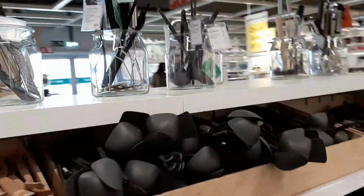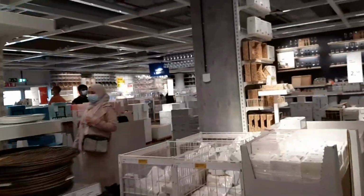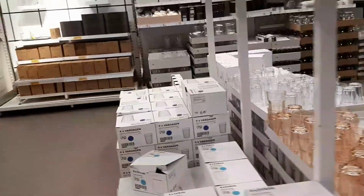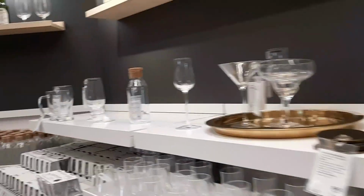And the stuff, believe it or not, is really inexpensive compared to any other stores. You know, it's a joy shopping in IKEA. Really. This is all kitchen department. As you can see, it goes on and on and on. Glasses. In every shape and form.